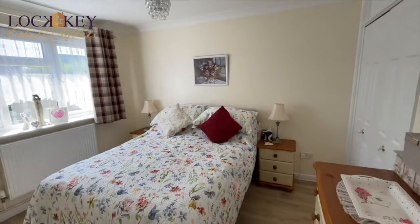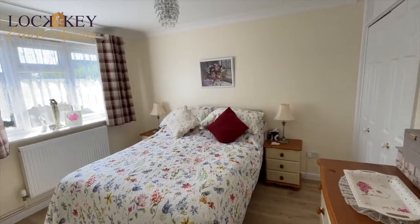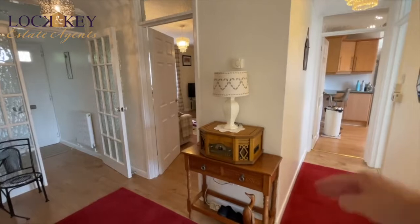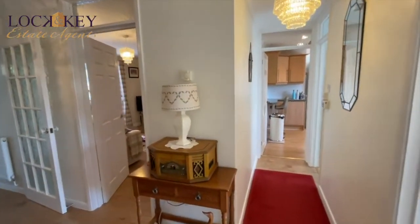I think this will be the main bedroom because it's at the rear of the property. Most people seem to like to be at the rear of the property. Come back out. As you can see, this hallway just splits off, again left to right. It's a nice size hallway, with beautiful rooms in there which we'll show you later.